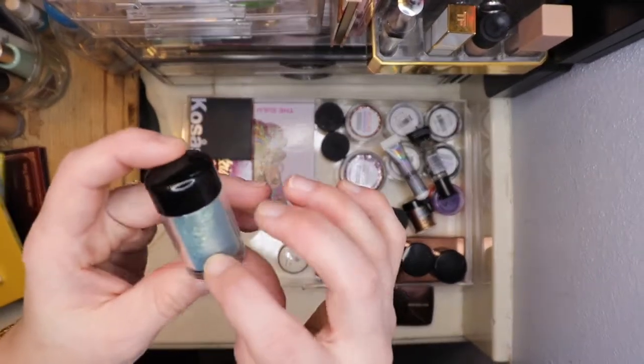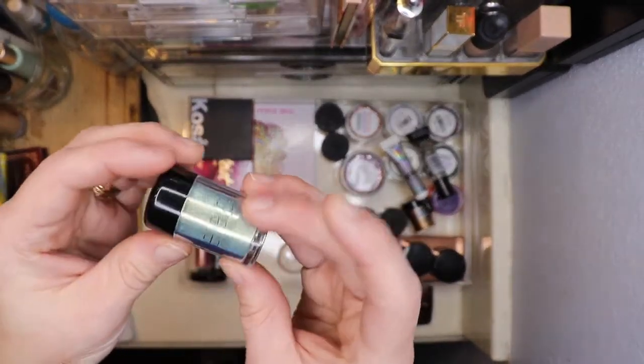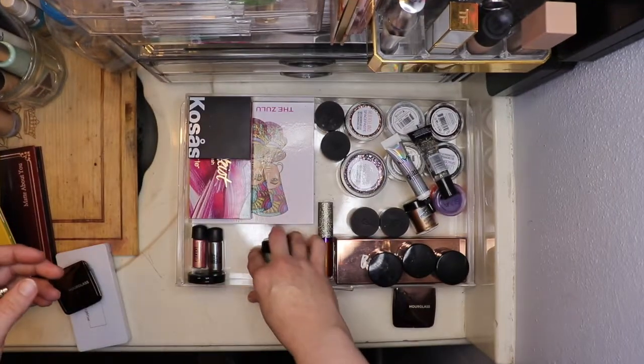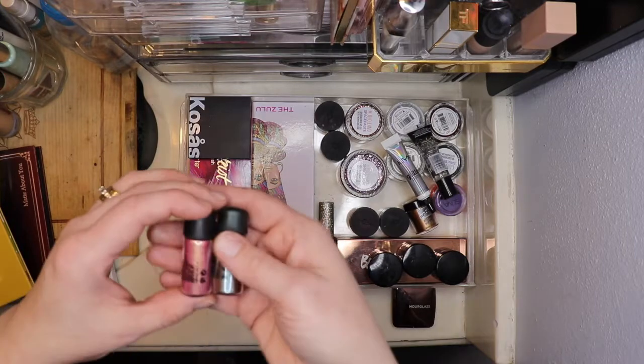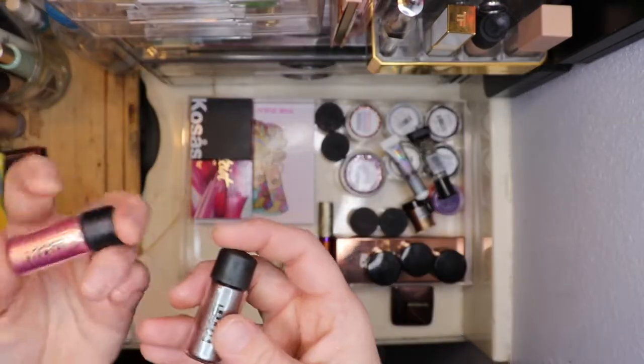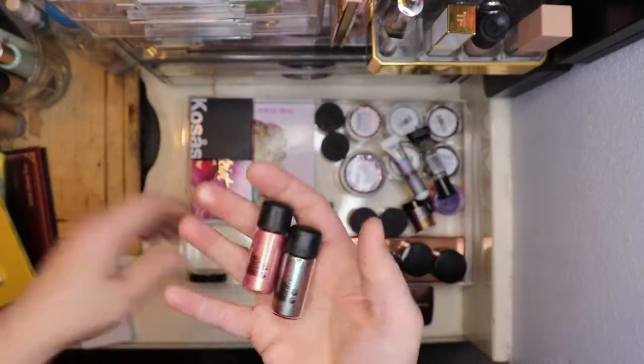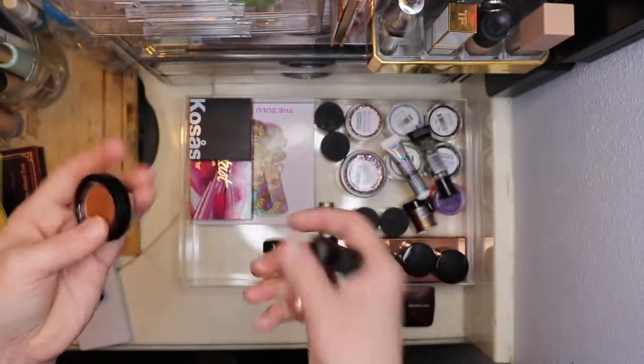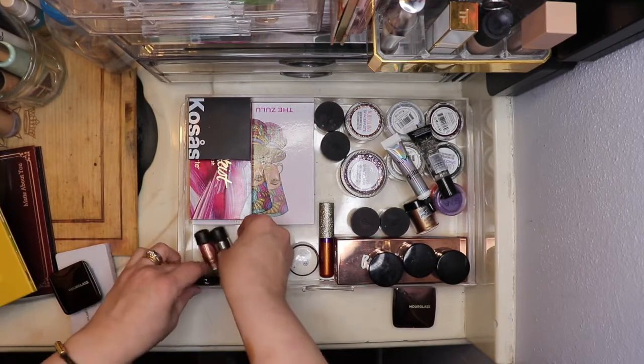So this is gorgeous. Stunning. This is by Danessa Myricks. This is Illusion Micro Glitters, which is gorgeous. These are little MAC loose pigments. This is Rosé. This is the Blue Brown. And then a single shadow by Pat McGrath, Corrupt Copper. Not getting rid of any of these.